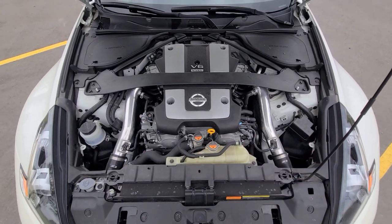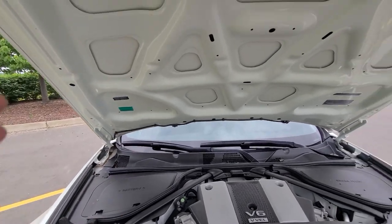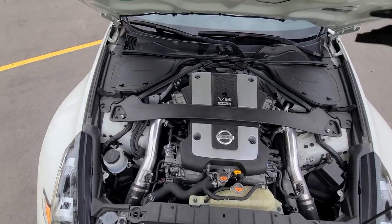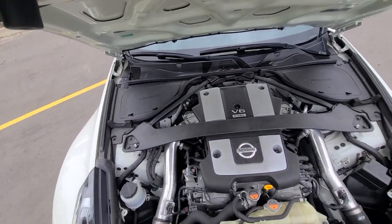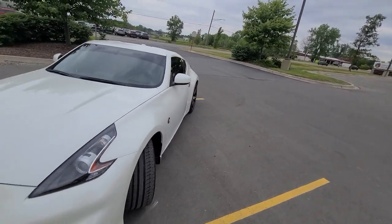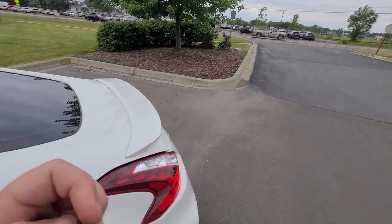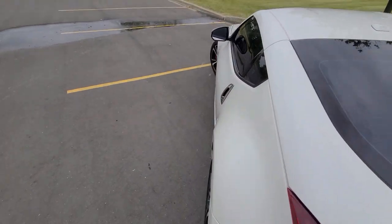Inside the engine bay, everything is factory original. Original hood, original fenders, radiator, condenser, fan, all that stuff. We didn't do anything in the front end. I'm embarrassed to say, I don't know how to open the trunk.